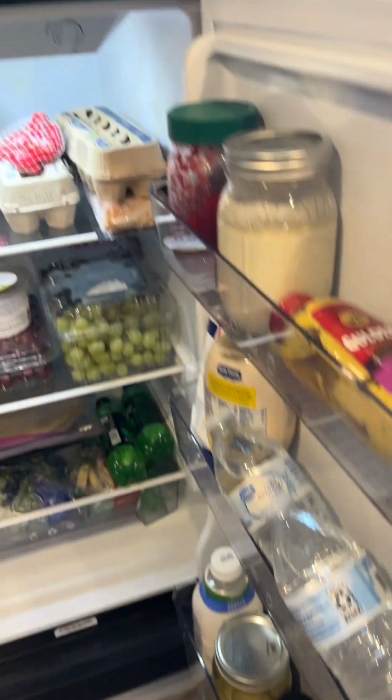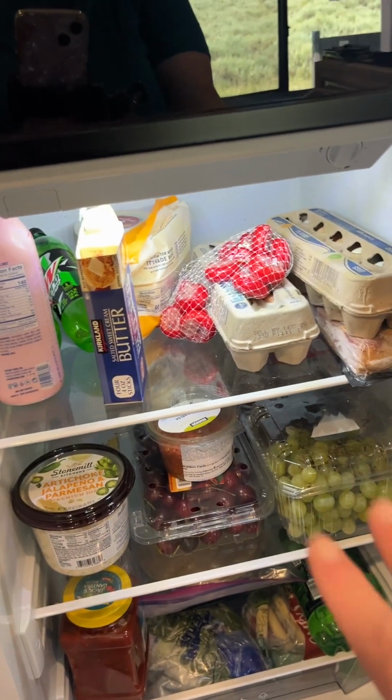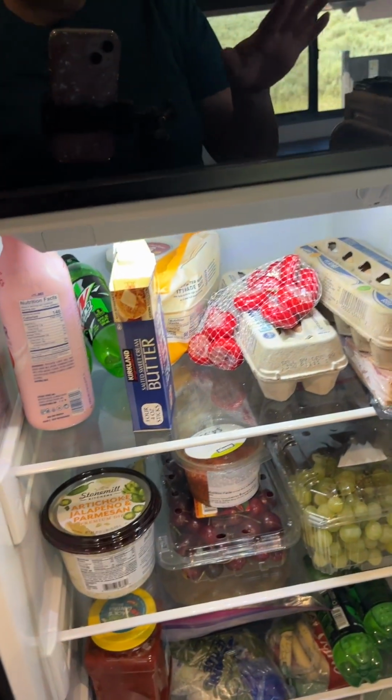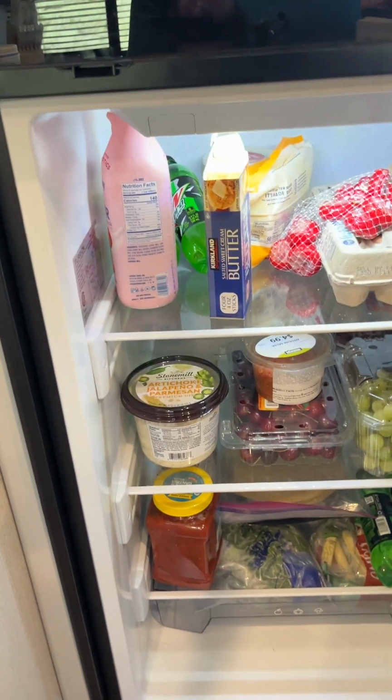So it has the door space. We do not have room right now except for on the very bottom. I don't even know if we can put a gallon of milk on the bottom. So we just usually get a half gallon, but we are going to fix that today. We have to pull out the couch. This is going to be quite the ordeal.